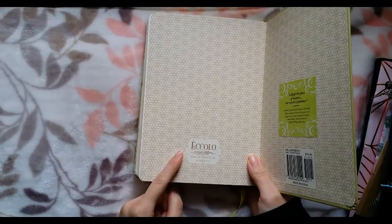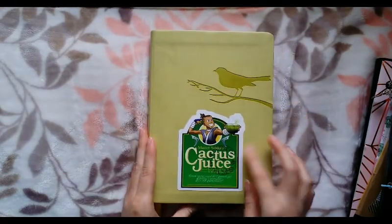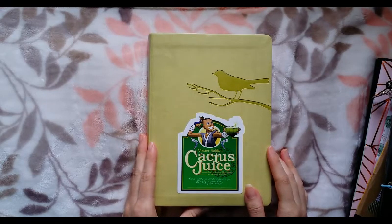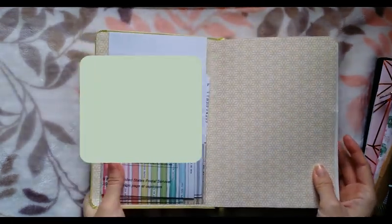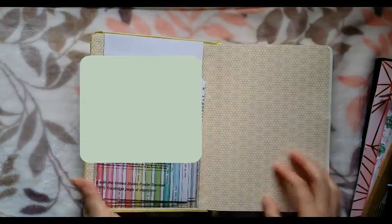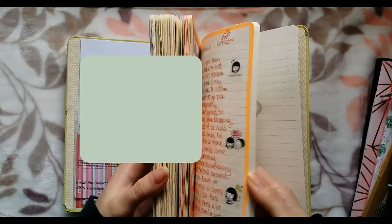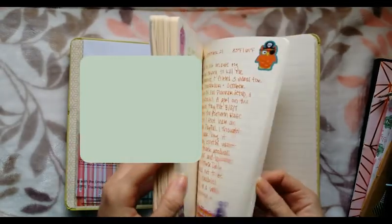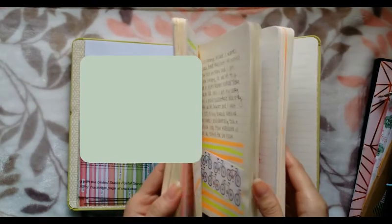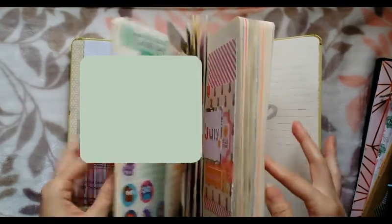It's the, what is it? Eccolo journal, where it's faux leather, and the paper quality is pretty nice. And this one just had a little bird on it, and I stuck this Avatar sticker on from Redbubble because I really love Sokka and his cactus juice. He's so funny. And then inside, I stuck down one of the Cocoa Daisy clear pockets. And yeah, I journaled in this from, I believe, June all the way to September. And I was still trying out a lot of things too, sticking down a lot of random stickers and scraps and whatnot.